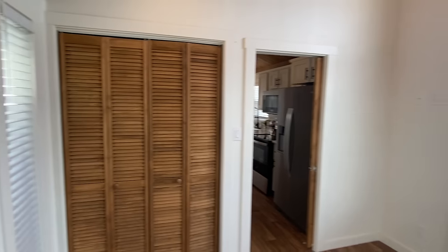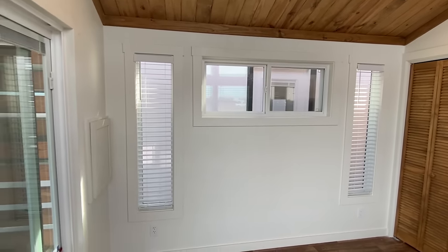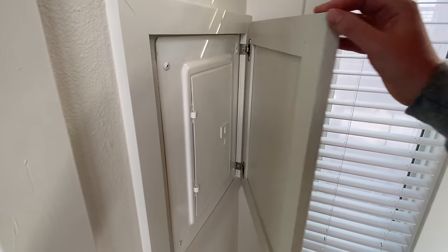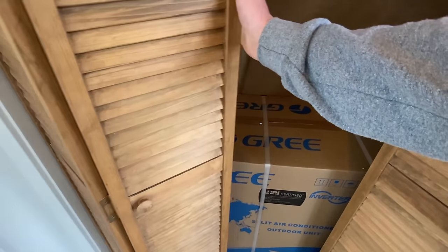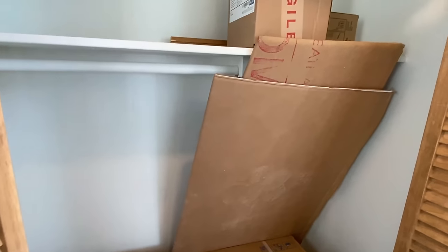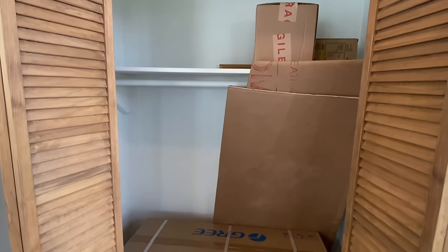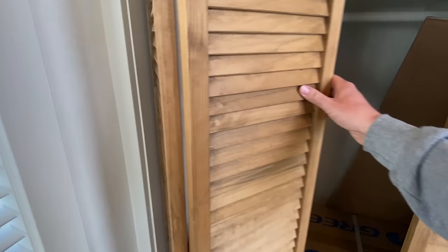All types. We have all types of windows in here, you guys. Breaker box. Here's gonna be your closet, and obviously they got some storage stuff in here. But you definitely have a good sized closet for a tiny house, I would say.